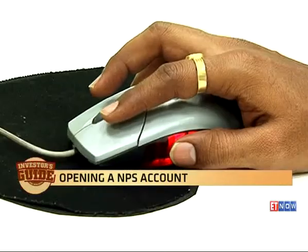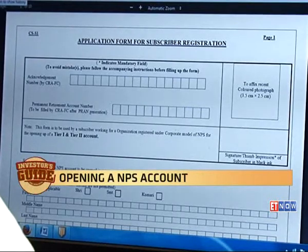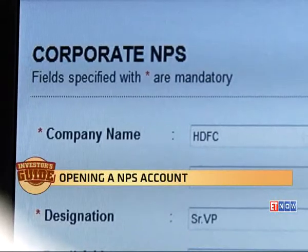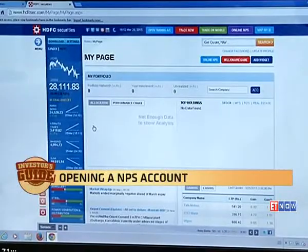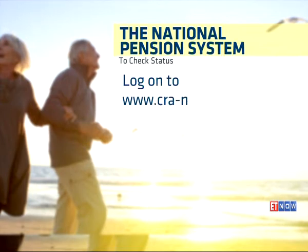Unfortunately, there is no direct way to submit your request online. You have to send the signed form to the distributor. The registration will approximately cost you 470 rupees and the turnaround time will be 15 to 20 days. A permanent retirement account will be generated and you will be intimated via email or SMS. You can check the status by accessing the CRA website.